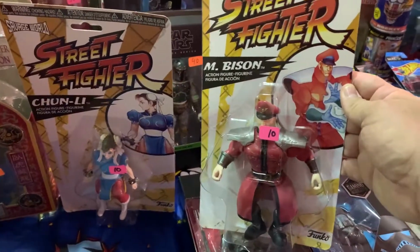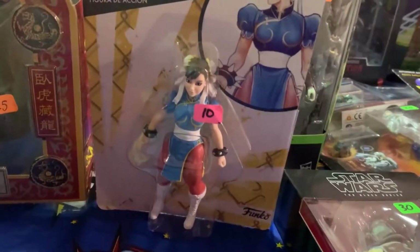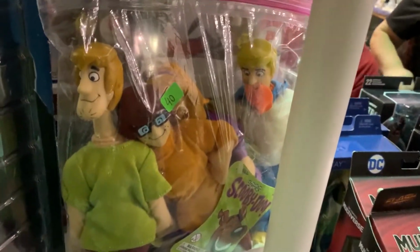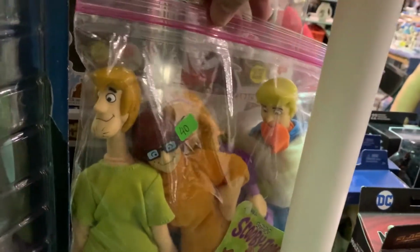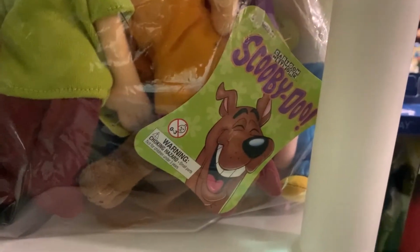And here's something right up my alley. Street Fighter action figures. Here's M. Bison, and there's Chun-Li. Oh, this is cool. I've never seen Scooby-Doo action figures before. I guess they're probably more like dolls, but those are cool. Where's Scooby? Scooby's down in there somewhere, mashed up at the bottom.